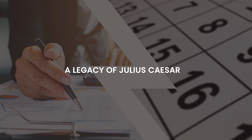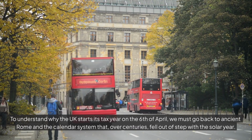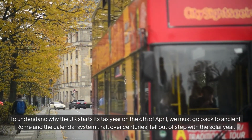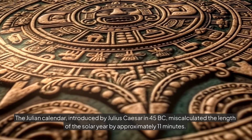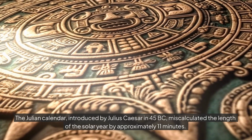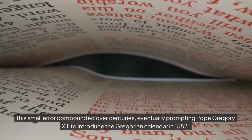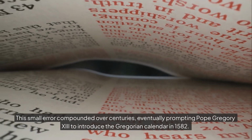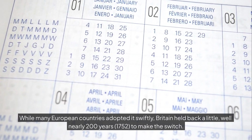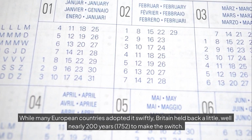A legacy of Julius Caesar. To understand why the UK starts its tax year on the 6th of April, we must go back to ancient Rome and the calendar system that, over centuries, fell out of step with the solar year. The Julian calendar, introduced by Julius Caesar in 45 BC, miscalculated the length of the solar year by approximately 11 minutes. This small error compounded over centuries, eventually prompting Pope Gregory XIII to introduce the Gregorian calendar in 1582. While many European countries adopted it swiftly, Britain held back, taking nearly 200 years, until 1752, to make the switch.